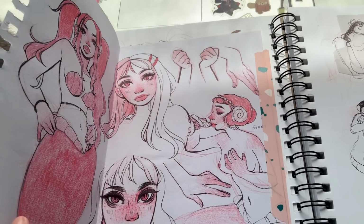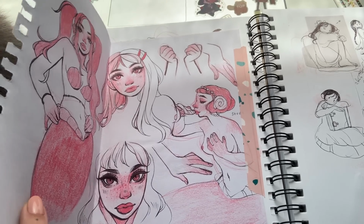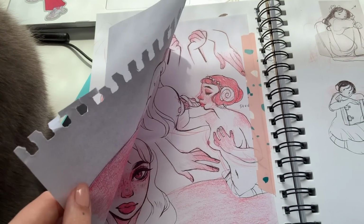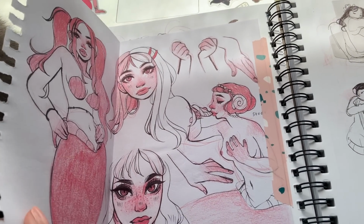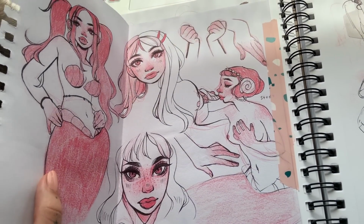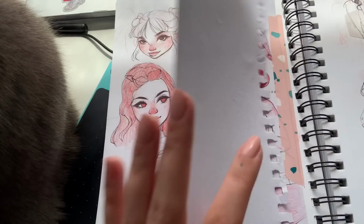So yesterday I spent my day making sketchbook pages like this, and I scanned them in and then just stuck them in here since I had already ripped them out of my regular sketchbook, or my messy sketchbook where I do my ugly stuff in. And actually working in my ugly sketchbook really gave me the confidence to have more fun, and I had a lot of fun doing these sketches.